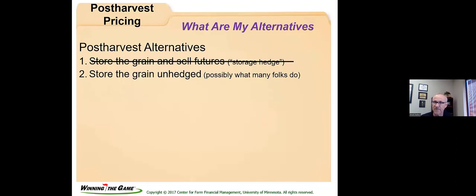And so, yes, there's opportunities. We'll have to listen to what Dan says on what our chances are of a good, strong rally. But I don't hold out hope that that's going to be a massively profitable endeavor. The other thing we could do is just sell it at harvest, right? Take our losses, move on, let's go. Let's focus on soybeans. Let's focus on our wheat for next year.